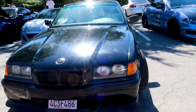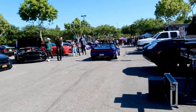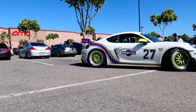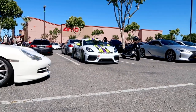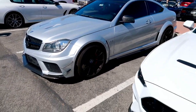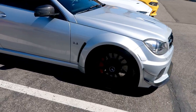Love it, bro. This thing is beautiful. Like I always say in my videos, I wanted to get one of these before I got my E92, but these ones are pricey, guys. Look at the carbon fiber things right there. Man, just the body kit, look at this. Oh my God. This thing is freaking insane.